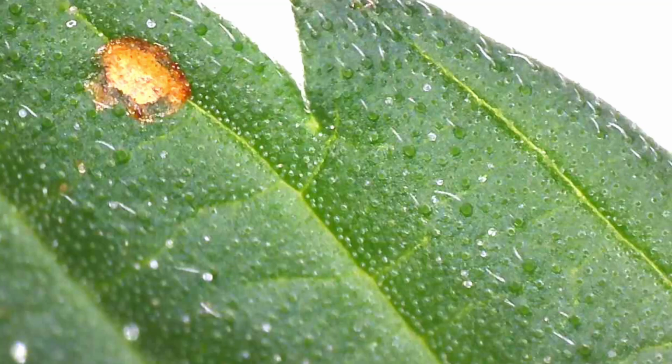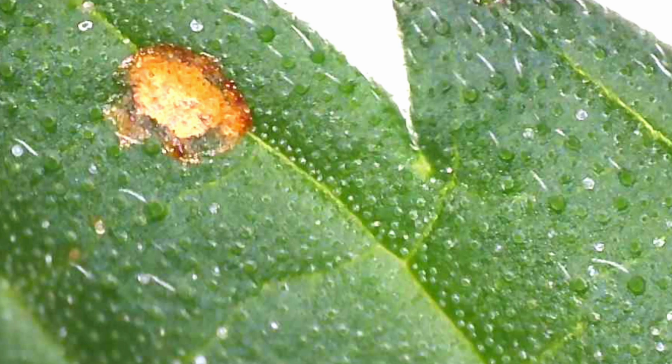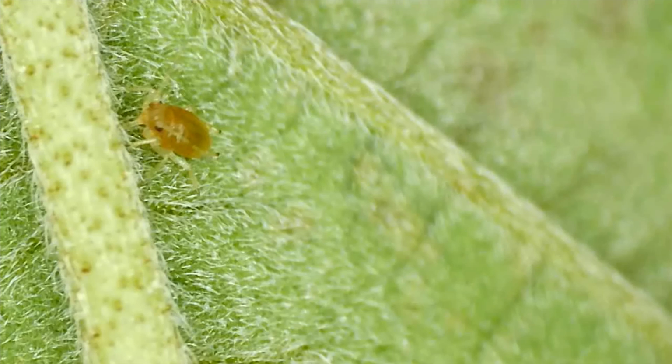It didn't look like a pest damage spot, but it was worth a closer look, because it also didn't look nutrient related. I pulled out my trusty 1000 times microscope, and in the proximity of that spot, I found this. That little mother.